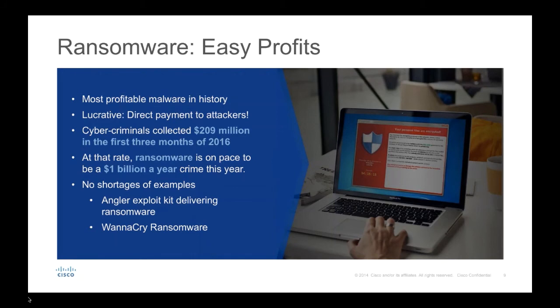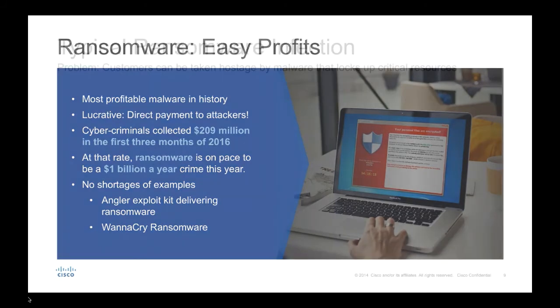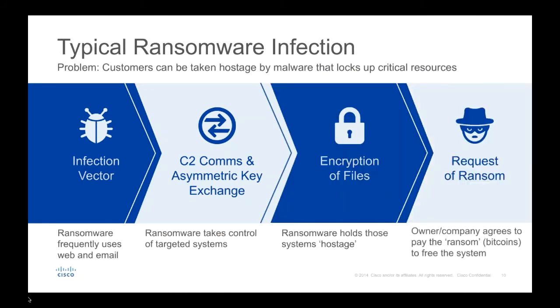And there's no shortage of examples of ransomware. Angler was probably the big one from last year, if you will, 6 months or so ago. The latest is WannaCry, which came out a few weeks ago in earnest. So let me just talk quickly about what a ransomware infection does, how it comes in, and how it essentially locks up those resources. Then we'll talk about specifically how we stop that through the approach that I just mentioned.